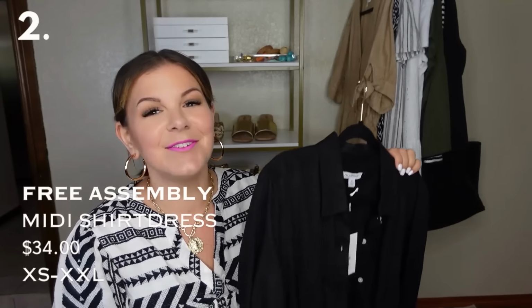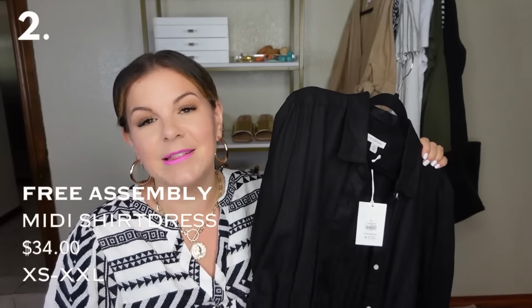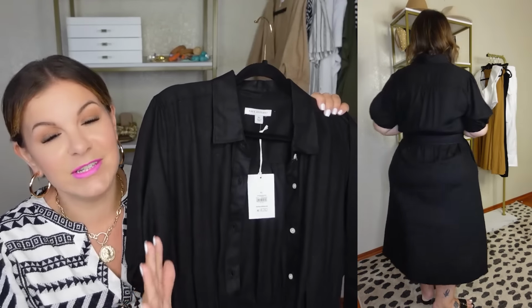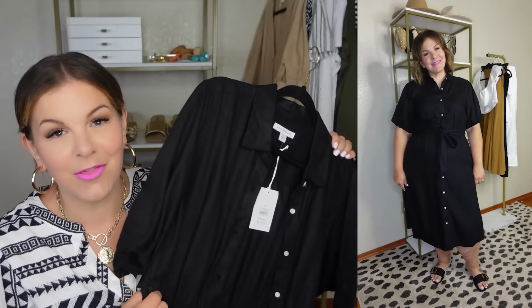This dress is very similar to the Time and Tru dress in brown, but this is Free Assembly, and this one comes in a white ivory and then a really fun green. I know some sizes and some color combos are sold out, but I think for the most part, the black is pretty much fully stocked. I just got this in. I haven't even taken the tags off. I have loved the white and the green so much that I got the black.